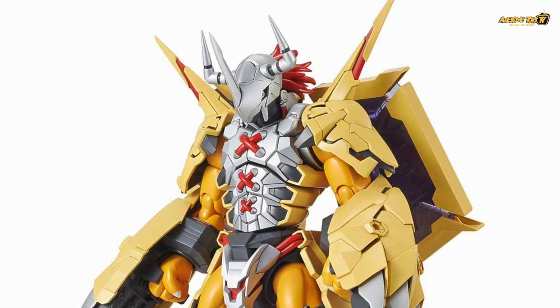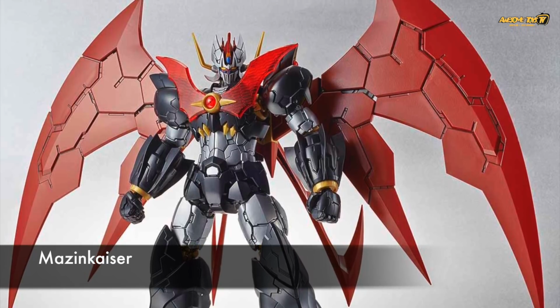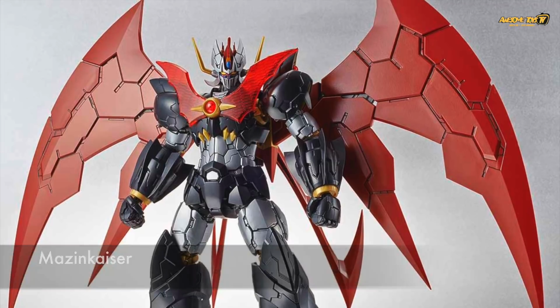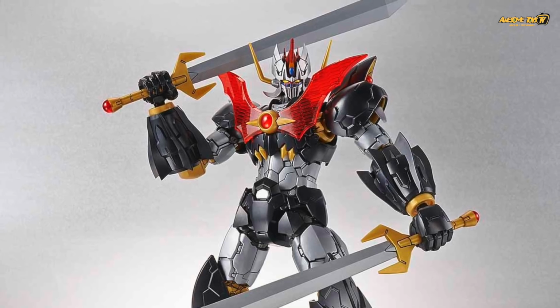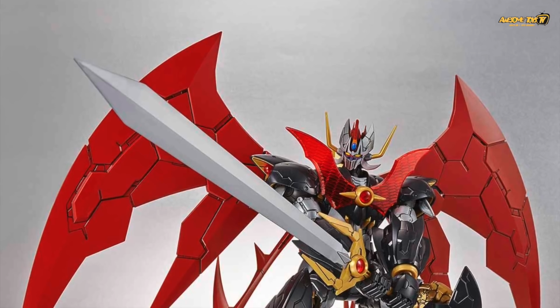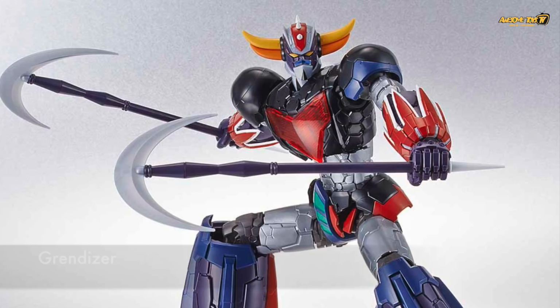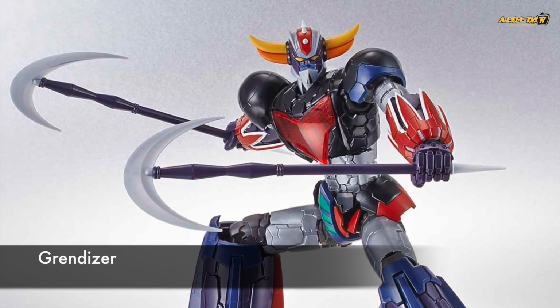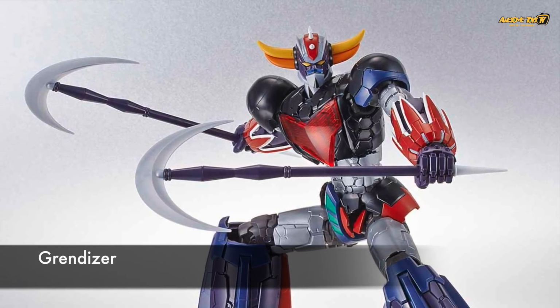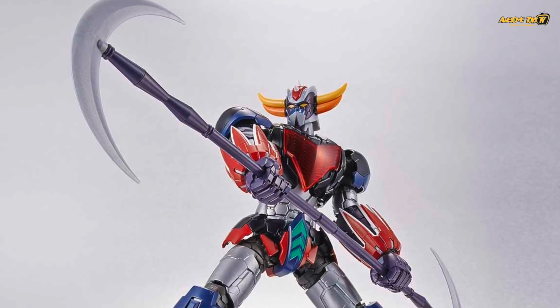And of course, for me, being a big fan of vintage mobile suit series such as the Grendizer and the Mazinkaiser, those two kits came out this year, and I'm actually planning to buy the Mazinkaiser very soon. I already have the Grendizer in my collection, but I'm just waiting to have time to build both of those kits. Now, before I get to the other categories, I just want to rant a little bit.